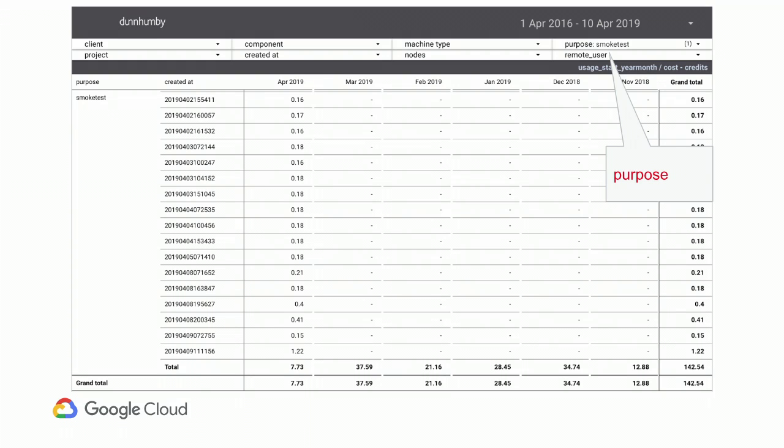So you see in this example, I'm filtering on, I used the word workload earlier, we actually call it a purpose. So we're filtering on a purpose of smoke test. This is a test that we run across our whole estate. What it does is very simple. It spins up a Dataproc cluster, runs some jobs upon it, and then shuts the cluster down after. So we can get a cost for how much it costs us to run one of those smoke tests. You can see it costs us roughly 18 cents every time we spin up a cluster, run a couple of jobs, and shut it down.